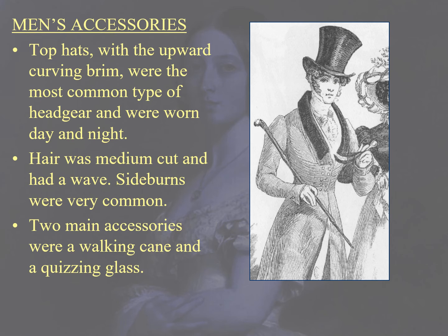Accessories for men. Top hats have an upward curving brim. Popular. Could be worn day or night. Who knew? Sideburns, very common. Medium cut hair with a wave. 2 main accessories, a walking cane and a little quizzing glass.